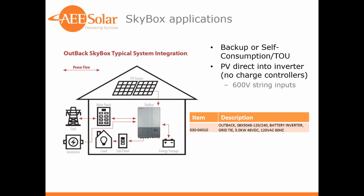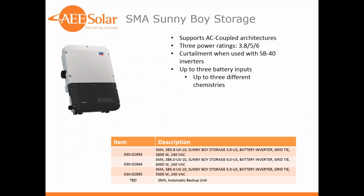Let's keep moving forward. The next one out here, another storage product, SMA Sunny Boy Storage. So there's a lot here that's been talked about for some time, and I think we kind of soft launched this product in Q2. We've been waiting on what you're going to see on the next slide for quite some time. I'll just revisit what we've talked about in the past with Sunny Boy Storage.